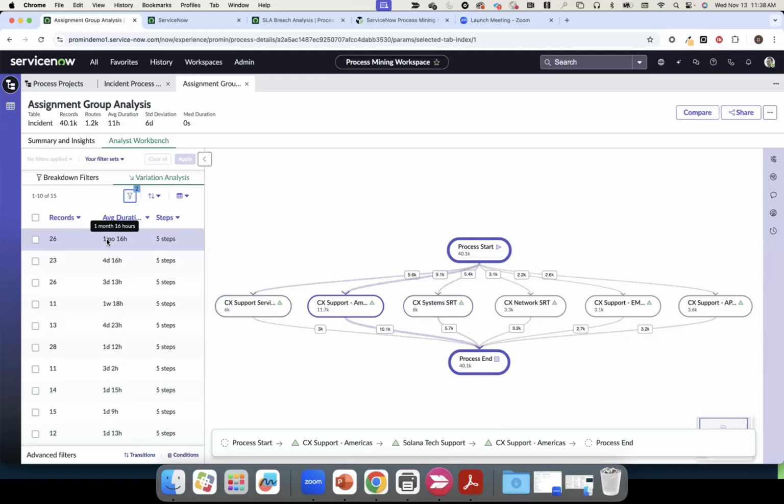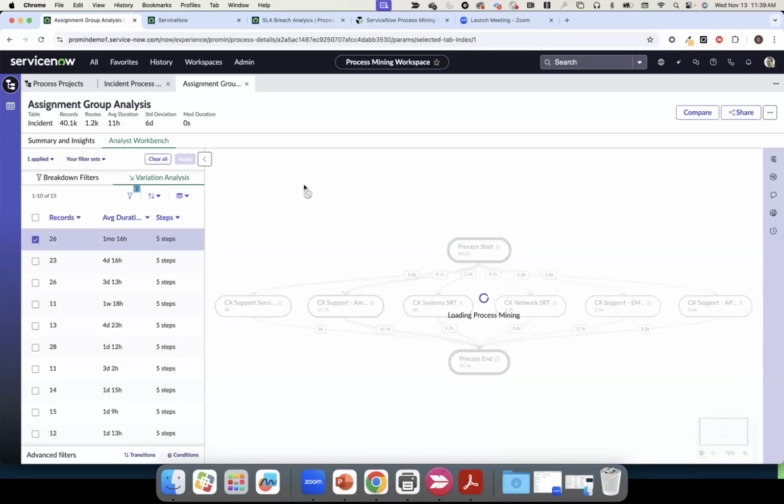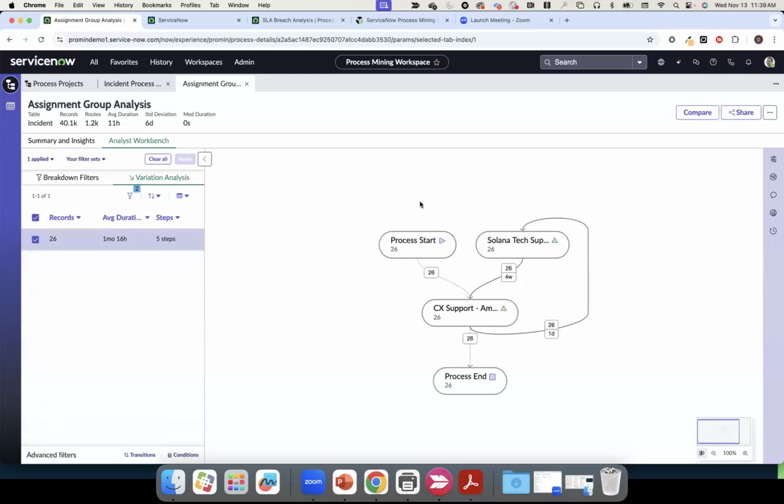And I can see here, I've got these 26 that are going from CX Support Americas to Solana Tech Support back to CX Support Americas. And on average, to make that trip, it's taking 1 month and 16 days. But like, who's holding on to the work the longest in those scenarios? So what I can do is I can narrow it down to just those 26, and I can see now the work is coming in, going to CX Support Americas. Then it takes them 1 day on average to transfer to Solana Tech Support.